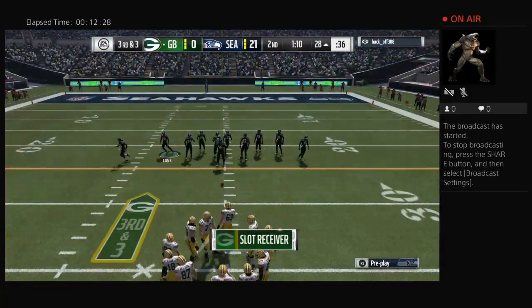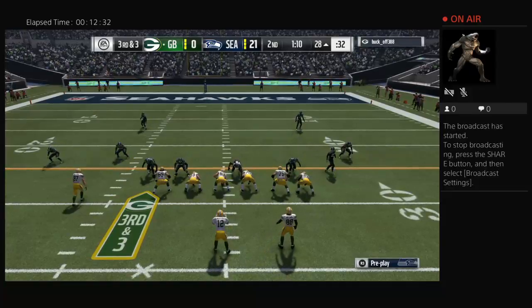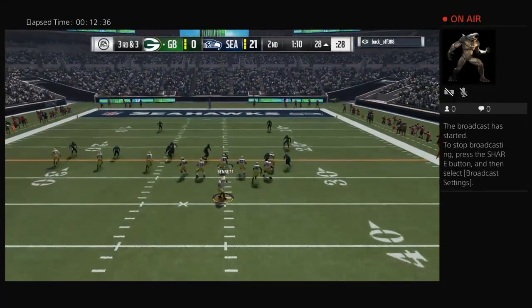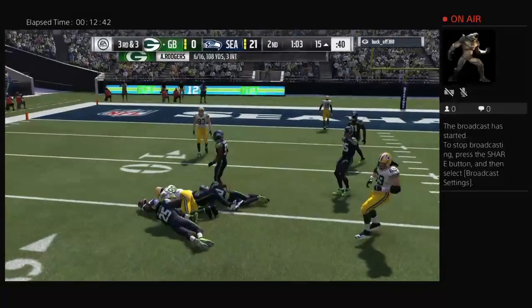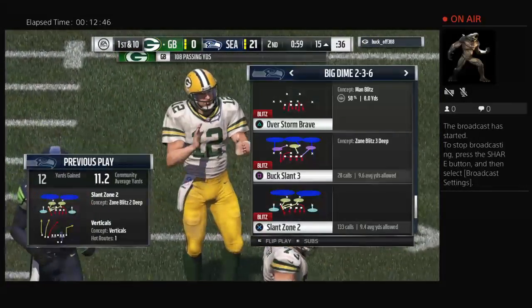Seventh play of the drive now as they come up on a 3rd and 3. Rodgers going to try and throw on third down. Finding his safety valve here. That's complete. And he picks up the first down yardage as he takes this one down to the 15.